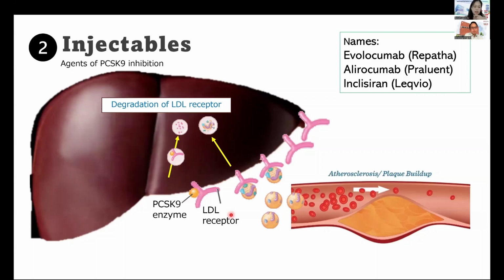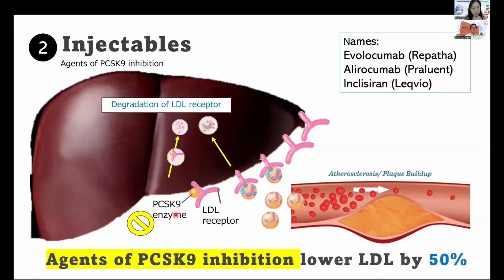But what clears the LDL receptor is the enzyme called PCSK9. The medical term is very long, and so you don't need to know that. But if we can actually lower the number of PCSK9 enzyme by using an inhibitor, we will have more LDL receptors and we can clear more LDL. So what we eat or what we make can be cleared. And that's the amazing discovery in the last 5 to 10 years. These agents can lower LDL by an additional 50% on top of statin.